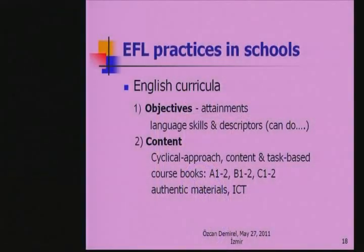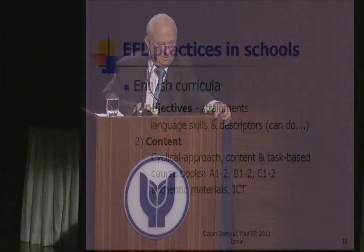Or B2 for the English medium high schools, or again for some universities, B2 is also a good level. C1 is native-like level. For philology departments, maybe you can use C1. And we should use authentic materials and also ICT, information communication technologies, integrated in the content with ELT. I think the next speaker will talk more about ICT and ELT.